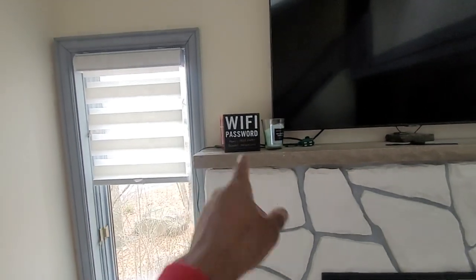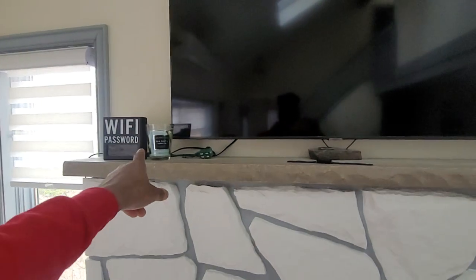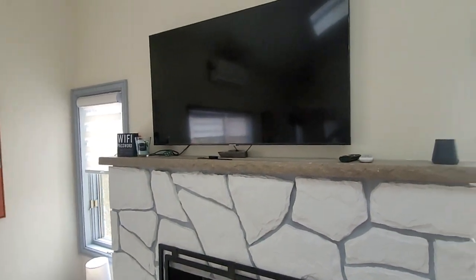They provide the Wi-Fi password for you here. And there's some scented candles in case you wanted to turn off the light and light those up. Even though I didn't read the policy as far as if you can light a fire indoors or not, but just left that alone.